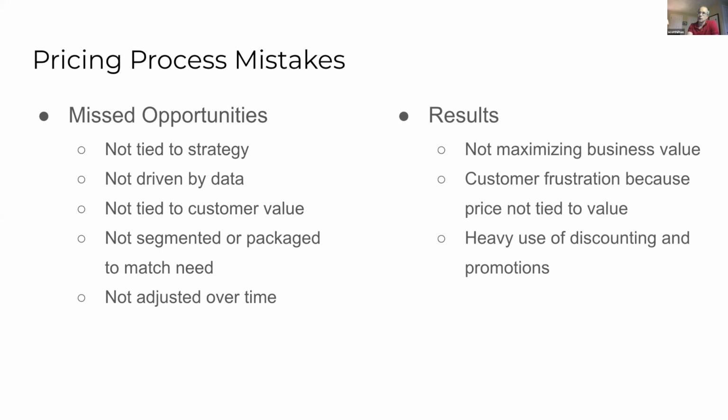Those are some of the missed opportunities by not having a formal pricing process. And what that results in is you don't maximize the value of your product from a business perspective. You frustrate customers and create opportunities for them to leave and go to a competitor that's easier to work with. And you may end up using heavy amounts of discounting or promotions if your pricing doesn't match the value you're creating.